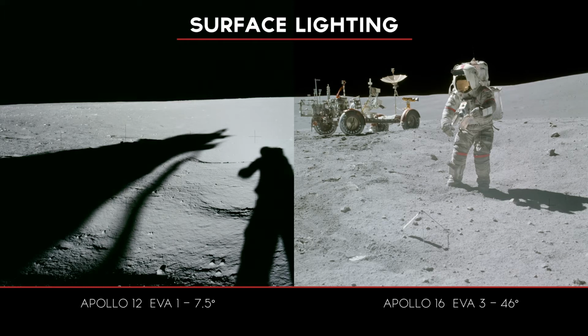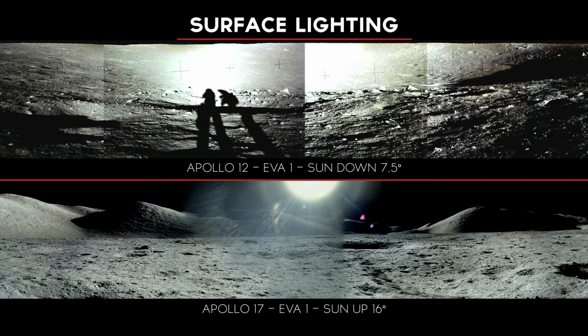In some ways, driving around on the moon in high sun angles is going to be similar to that, and possibly when you drive, you're going to have to be tacking back and forth down sun. These are two pictures essentially looking up sun and down sun. Apollo 12 EVA-1 down sun.